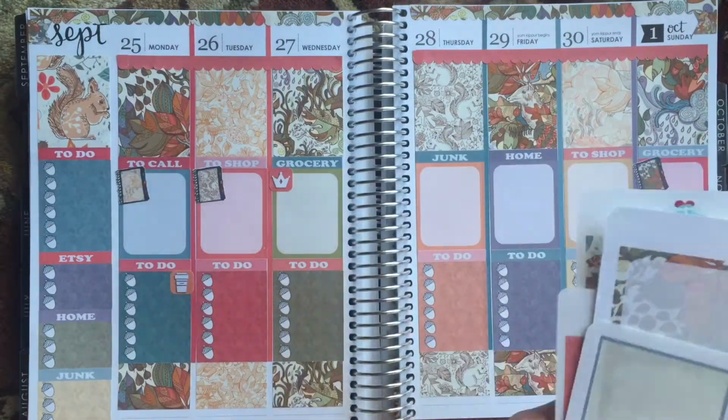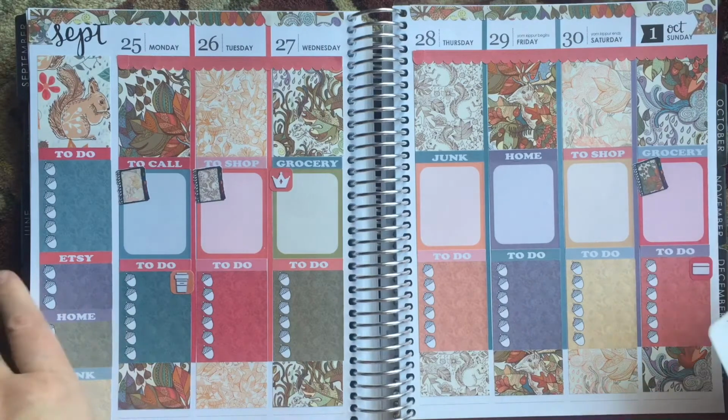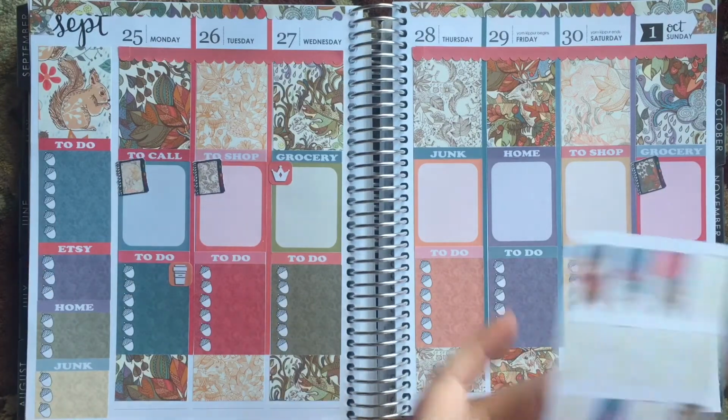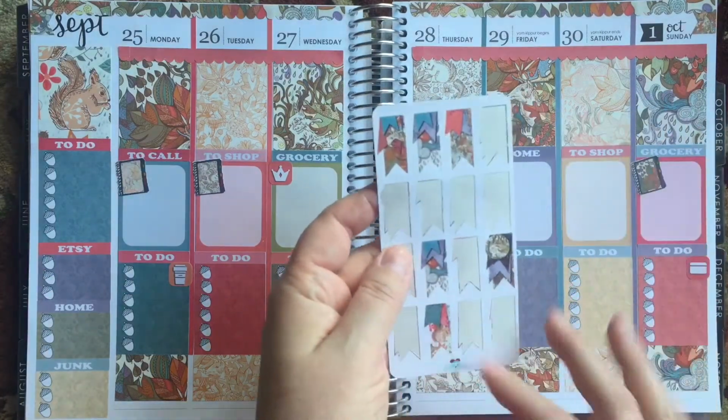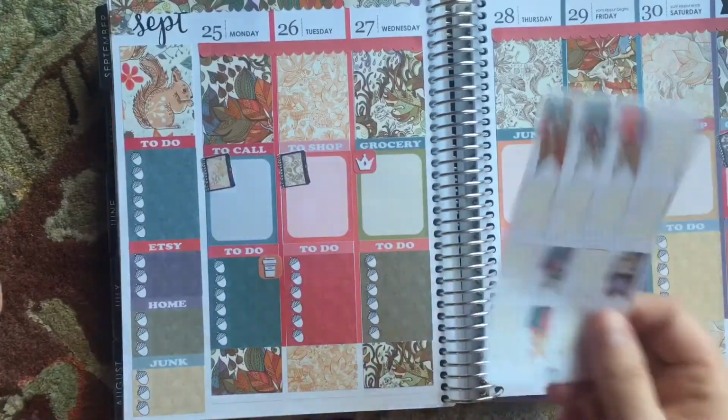It was fun to use those again. I really am excited that I have these left over, because you never know what I might do with them. I might put them in a rack, or I might put them in when I'm making a pocket letter or anything like that. I have these flags here, and I don't want to not use these. I think these will be really great to use.